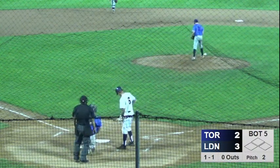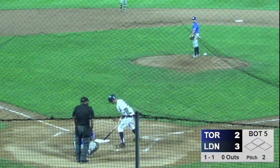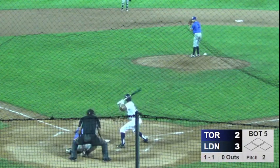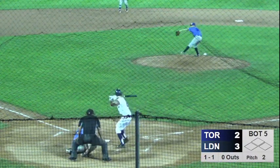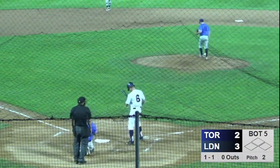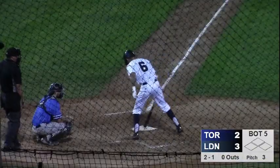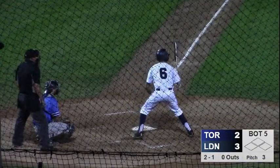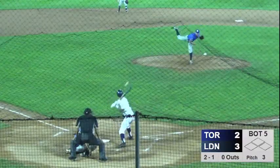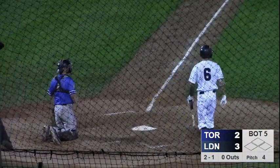The 0-1 pitch missing low, a ball and a strike. Look for Masta, that one outside, 2-1. Masta into the ball game after the Maple Leafs starter Brendan Lyons goes 4 innings of work, just giving up the 3 runs on 3 hits. Overall, a good start. First IBL start of the season as McQueen fouls that one off and out of play towards the parking lot. 2 balls and 2 strikes now.